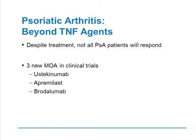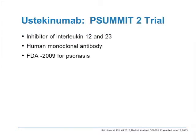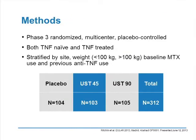So I'm going to go look at the EULAR abstracts in a little more detail. We're going to go beyond TNFs because what has been highlighted at this meeting is that not all patients with psoriatic arthritis respond to TNF, and there are 3 new mechanisms of action that I'll review. First is the PSUMMIT 2 trial. That's on ustekinumab. It's already approved for psoriasis in 2009. It is an IL-12/23 inhibitor. In this phase 3 trial, we see about 300 patients, so pretty good trial, looking at both TNF naive and TNF treated patients and ustekinumab at 2 different doses, as you can see here, compared to placebo.